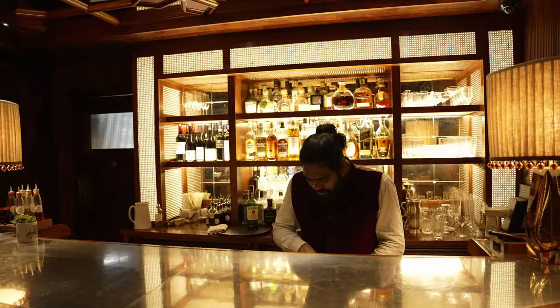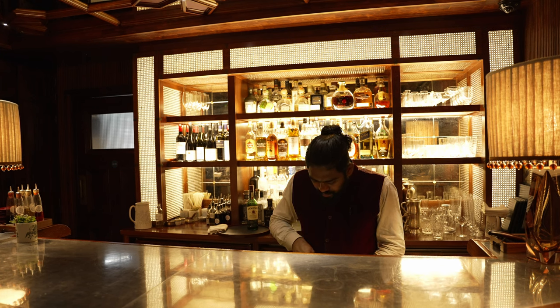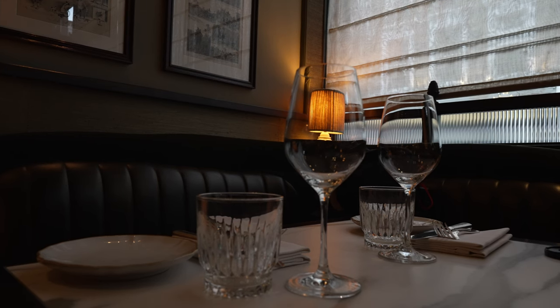Alright guys, sit there at the restaurant. The first thing that comes to mind is very classic setup. Rather dim lights. There's music playing in the background, hopefully not too loud. And we are luckily seated right next to the window, so we've got a little bit more light coming in.